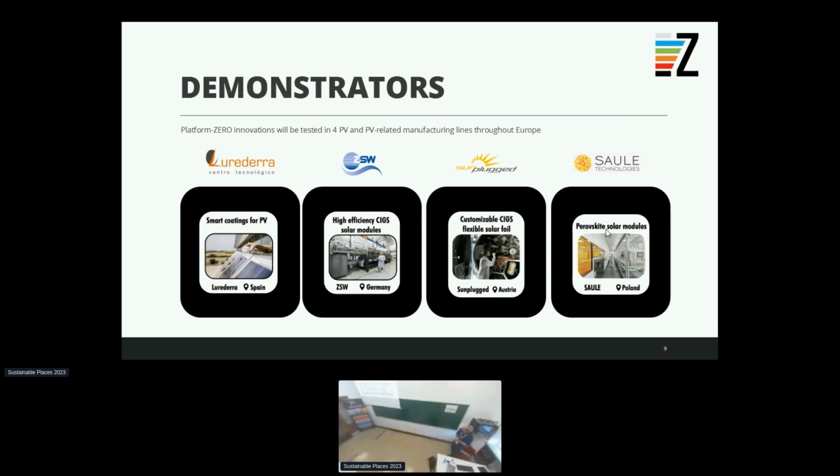We have one in Spain, which is led by a company called Luredera. You see that everything is of course focused on PV, but each pilot has not exactly the same type of PV module, and not exactly the same type of technology. So we aim at a modular innovation. So Luredera in Spain, and one pilot in Germany, which will be more on CIGS modules.